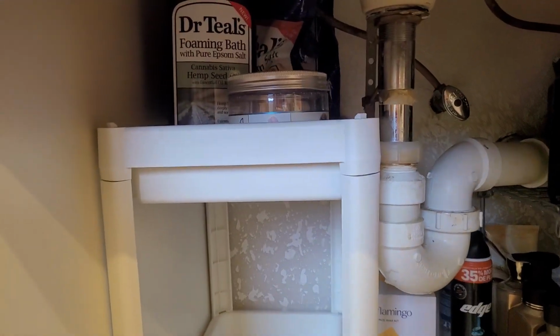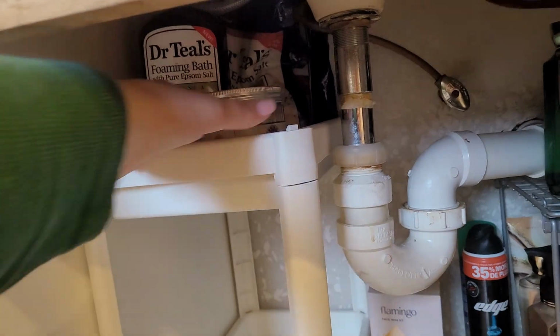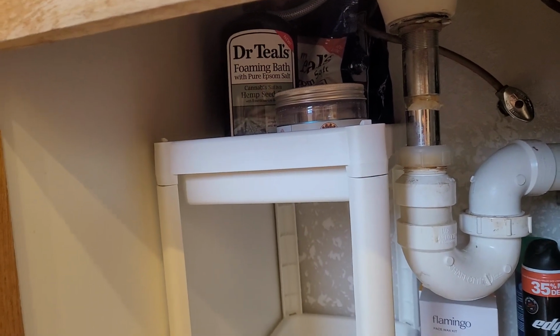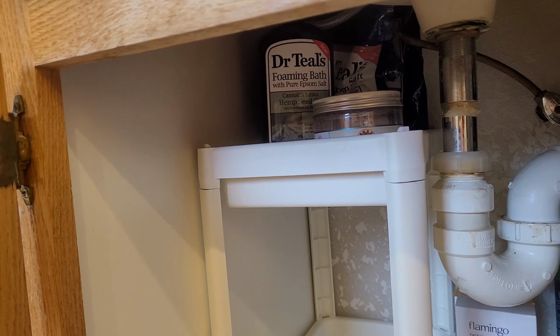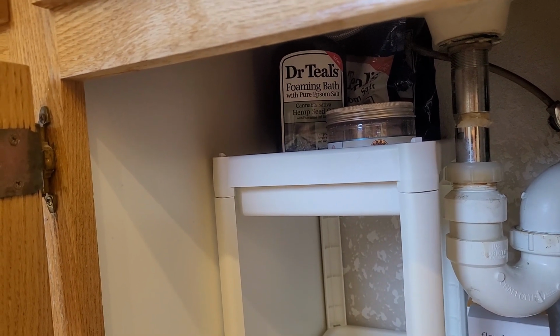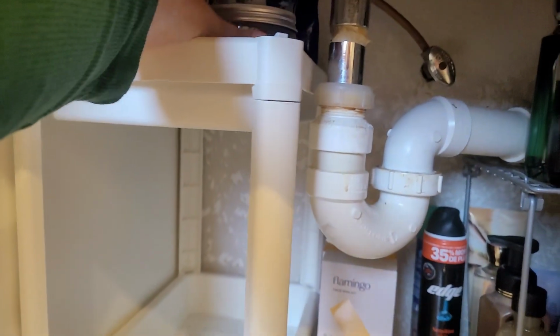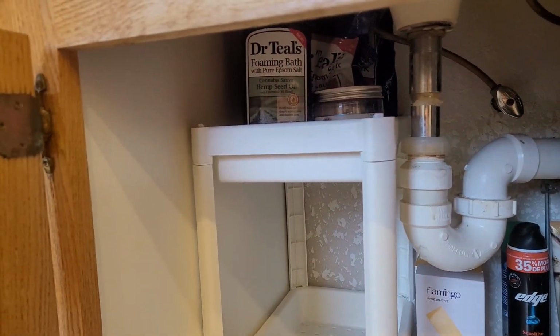All right, so I decided to put my bags of Epsom salt, bubble bath, and this little jar of Epsom salt up there as well. I don't use these very often. I have a bunch of Lush bath products that I've been enjoying using. My husband does use these Epsom salts quite a bit, but he doesn't take baths all that often. So I think if they're tucked up here and out of the way, that should be a fine place for them.